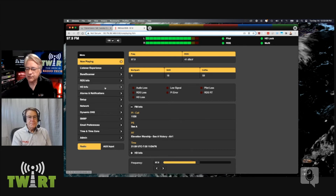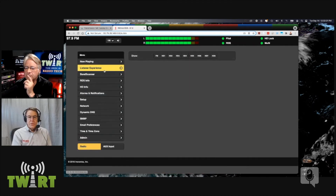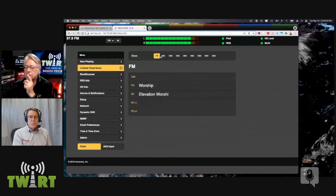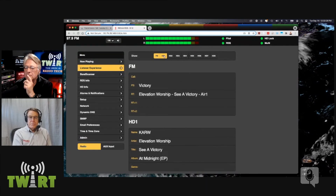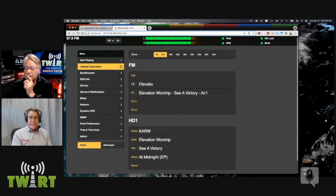And then this is an HD site streamer. Yes, this one again is the little tiny guy. But if you look at the listener experience button there, you can click on Show FM HD1, HD2, something like that. Okay, there we go. So in one location, you can see what the FM is doing. So the FM RDS, you can also see the HD1, you can see the HD2. So it's a listener experience.